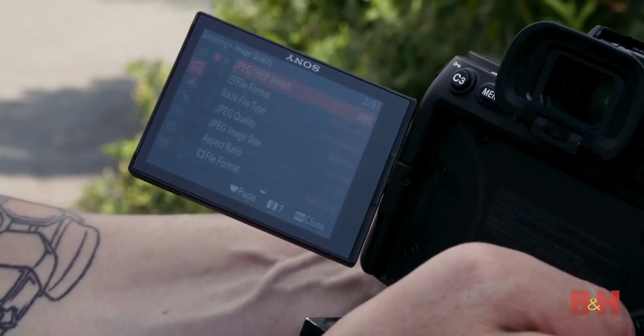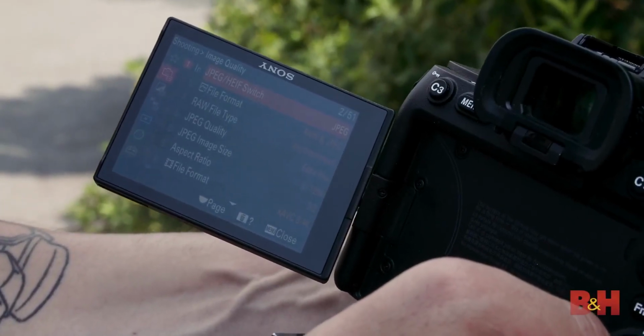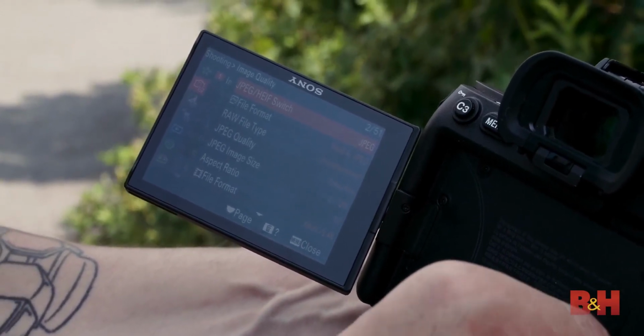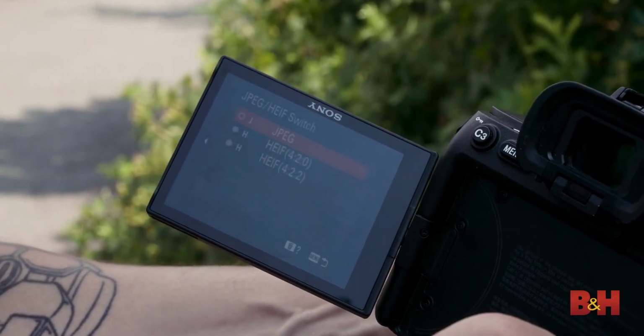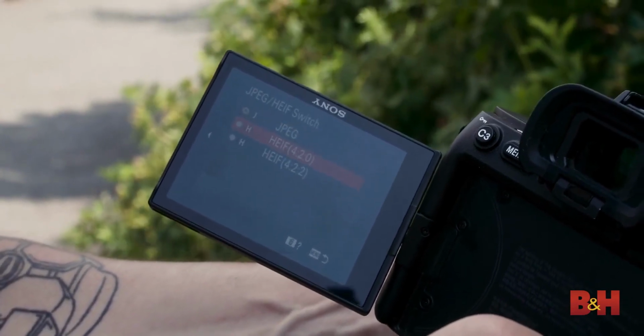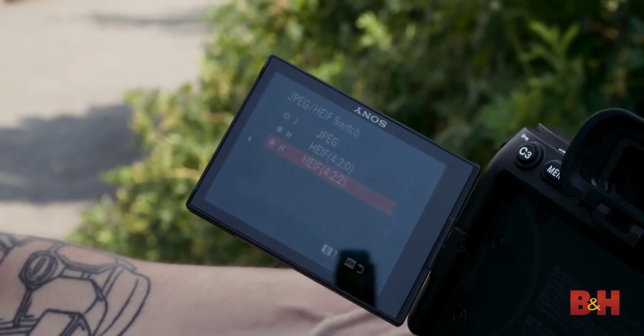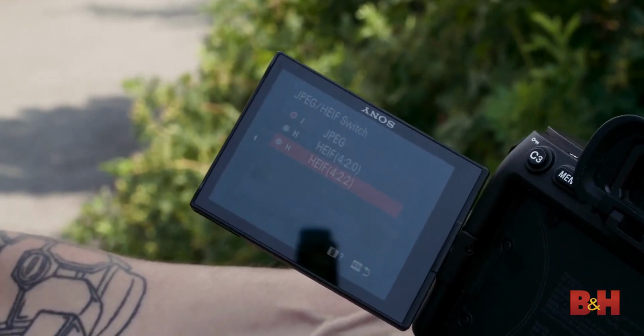The camera has a HEIF recording option. You can switch it very easily right here. You can see the top of the image quality menu. There's a JPEG and HEIF switch. By default, I have it in JPEG, but there is a HEIF 420 and even 422 option, and that's because HEIF is literally an HEVC-derived still frame.